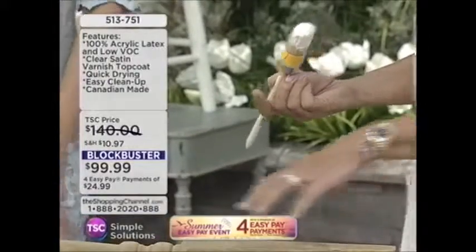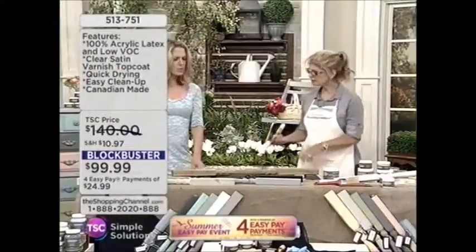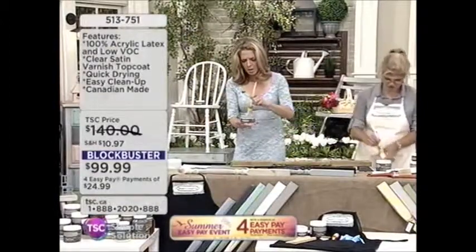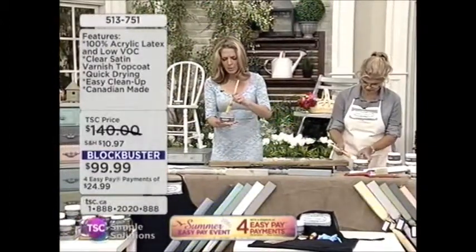I like to use spindles because there's so much detail on them. They're so beautiful. Give it a shot. Try my side, and I'll show you how the white goes on.